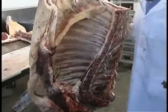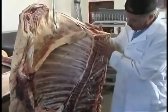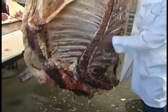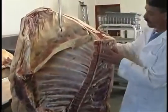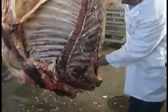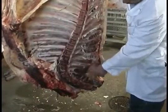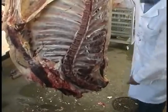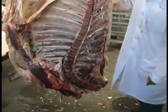This is the forequarter of beef. We're going to remove the spinal column out of here all the way down to the neck area while it's hanging today. And then I'm going to put the neck area onto the table afterwards and remove the final spinal column out of the neck area up to the atlas joint.